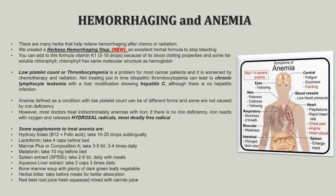Bone marrow soup with plenty of dark green leafy vegetables works also great. Also herbal bitters, you take them before your meals for better absorption. And red beetroot juice, freshly squeezed, mixed with carrot juice, is highly recommended.